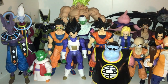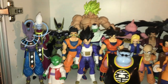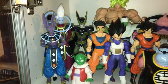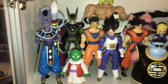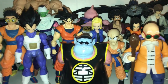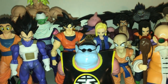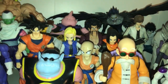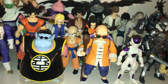Piccolo there is very customized. Gohan has a custom head. That's the first edition Cell over there, who is quite pricey nowadays. Really wish they made a Cell 2.0, like a bigger, more accurate looking Cell. Goku has a custom head with a smirk. And Mr. Satan in the back there has a custom faceplate. And Krillin is a Bandai model kit.